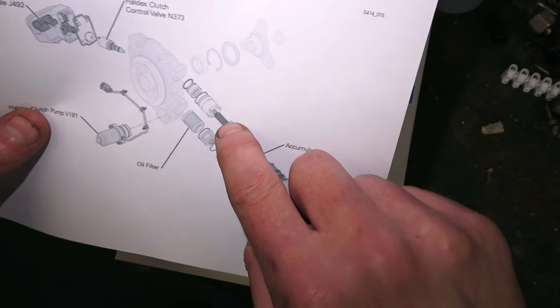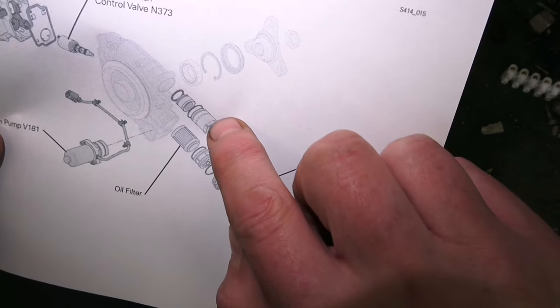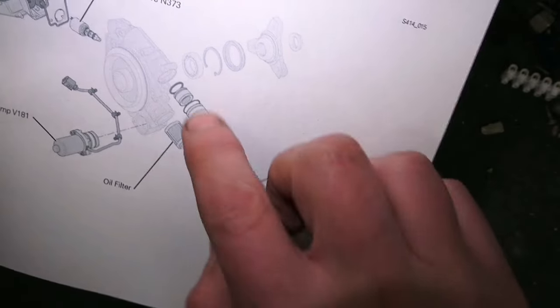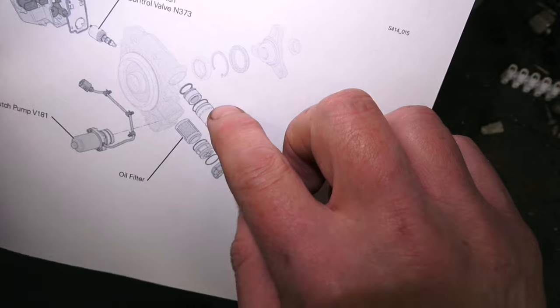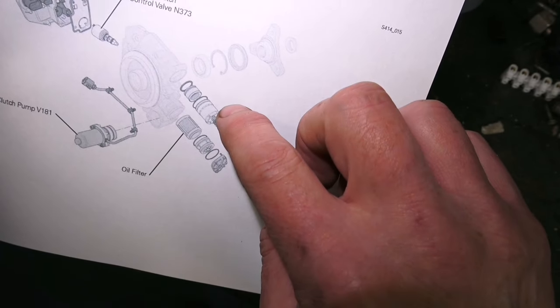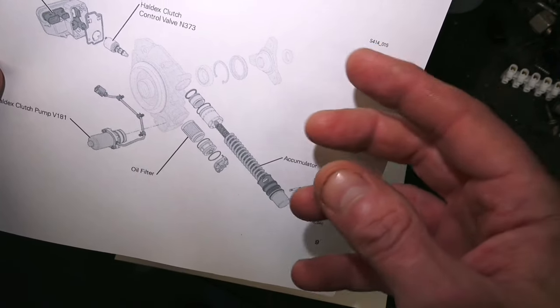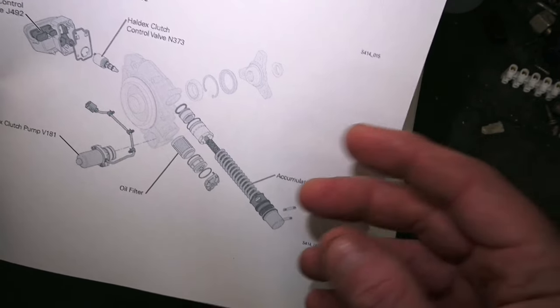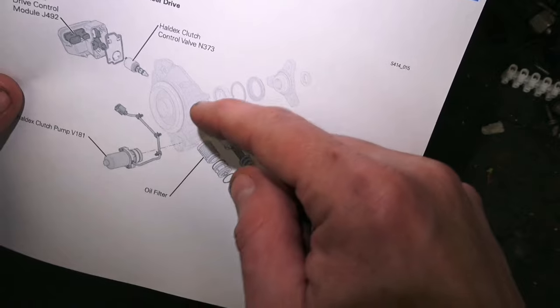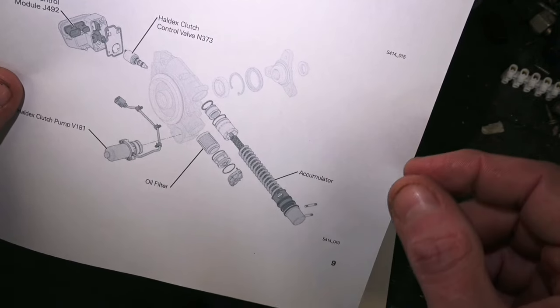But this here at the end is a pressure relief valve. So it's like a mechanical pressure relief valve, which will blow off at 30 bar. So that's how it regulates the pressure. It doesn't do it with a pressure sensor. It doesn't know the pressure in this. So there's no point looking at live data or anything like that.